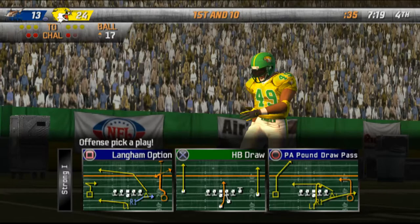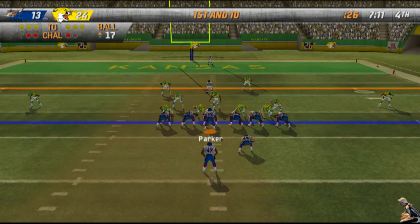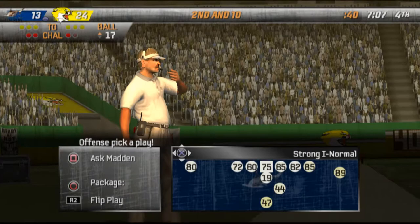First and 10. Ball on the 17-yard line. They've driven it into the red zone and need to come up with some type of score here. Pressure coming with the pass. He was tipped. He barely got that one off. Yeah, it wasn't a sack. But what it did was make the quarterback adjust his throw, and it messed up his rhythm.